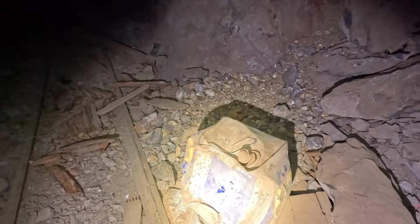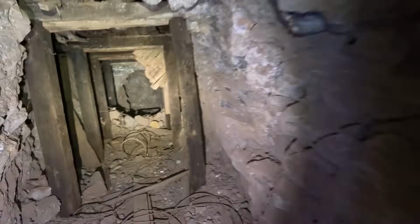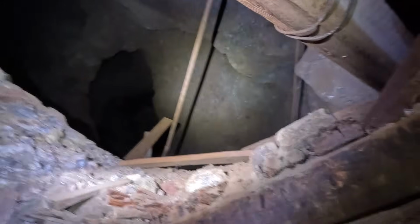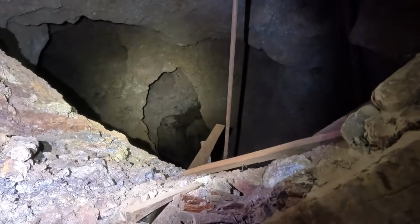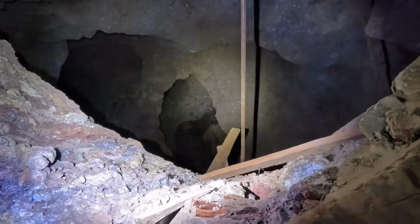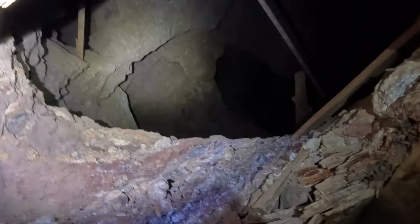Another one of those Richfield lubricants. Bunch of cable here. Oh shoot. Freaking huge stope right here. That thing goes up solid 100 feet right there. Looks like it might even go a little higher over there. Wow.